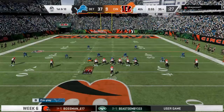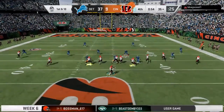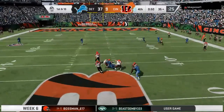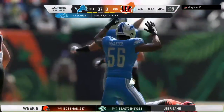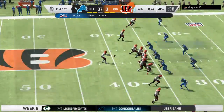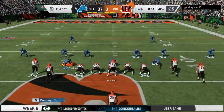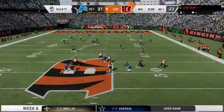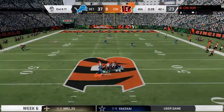Ball up to the 35 now as they come up on 1st and 10. They'll come out throwing here to start the drive. Nowhere to escape, and he goes down. Yannick Ngakoue in there to get him, and that is sack number 6 now for him on the year. Don't need it all back at once, but you figure they're going to need something here. 17 yards to go on 2nd down.